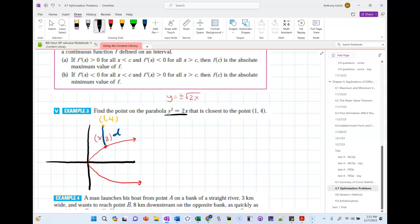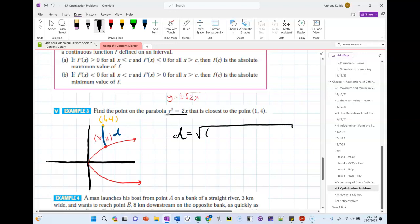What equation can I write to find that value d? The distance formula. So that's going to be the square root of (x minus 1) squared plus (y minus 4) squared. What's the problem here, though? I have two different variables. You got it. How am I going to eliminate a variable?